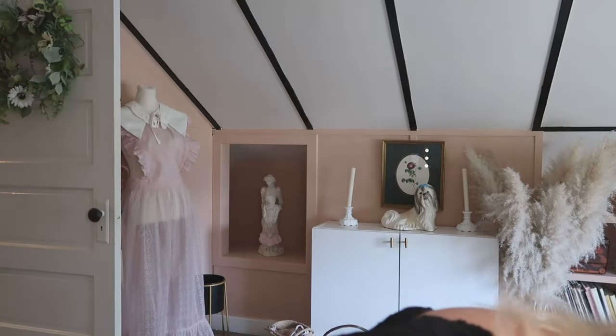I am actually going to show you where I am going to place all of those things that I got at the antique stores in Arlington, Washington. I've been too busy to even think about it, and so they're still all in the bag. I haven't even taken it out of the bag yet. It's been a few days since I got back, but I have been in editing land.